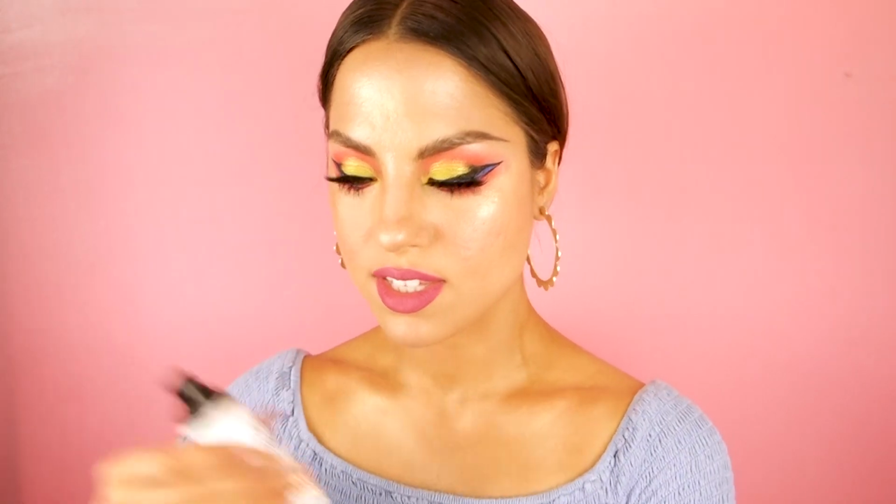All those shades together create this lip look. I think I'm gonna keep it matte because my skin is so luminous and dewy. Things are just falling all over the place. Okay, so I'm gonna take my Milani Make It Dewy setting mist. It's on its last legs.